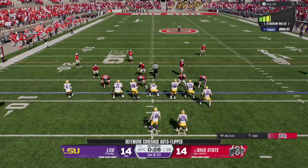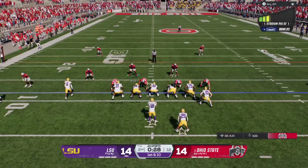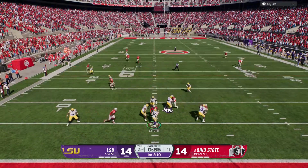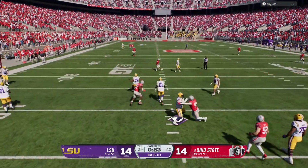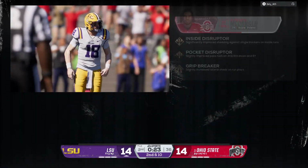Inside 30 seconds to play in the half. We'll see how aggressive they are on this drive. Going right to work up top. Oh, they're after him. And that'll be incomplete. They tried to hit him with a big one on 1st down.